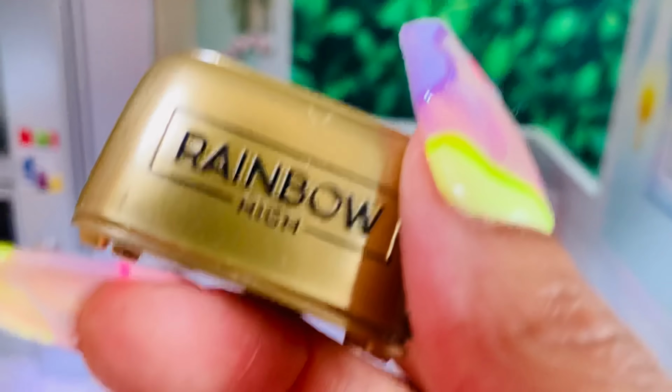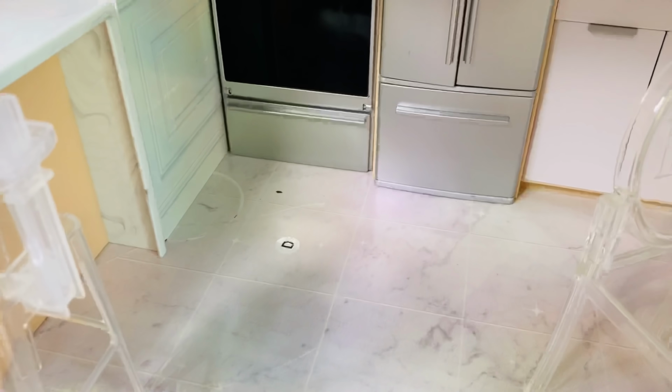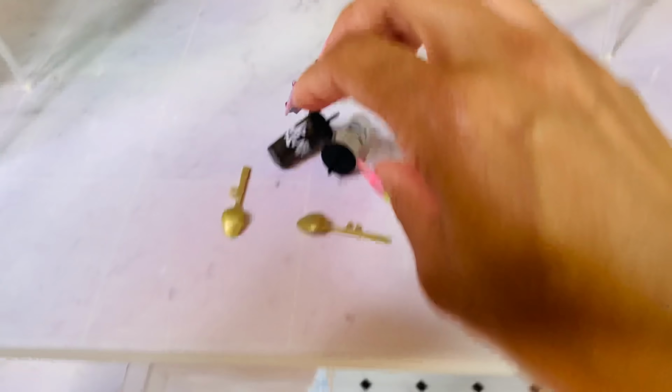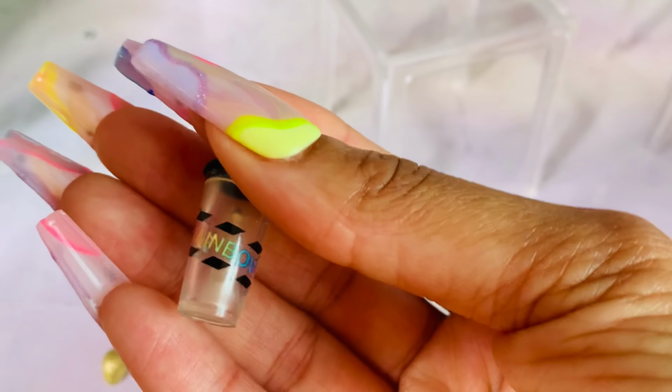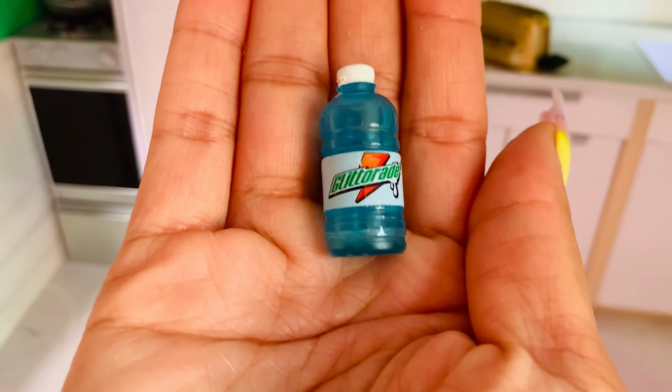Kitchen with this gold toaster. I just thought this was a very neat addition. So cute. That's what we love about Rainbow High, the details. You got water bottles and more silverware. Okay, very lovely. This one says rainbow on it. I really like that one. This says Glitterade. Very funny because of Rainbow High. I like the play on that. I really like what they did there.